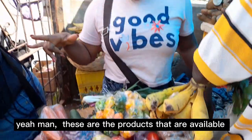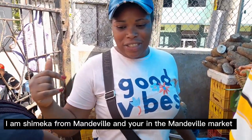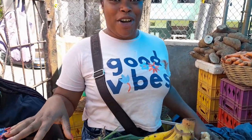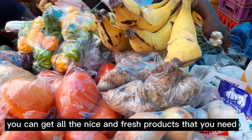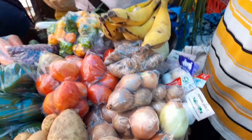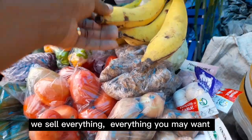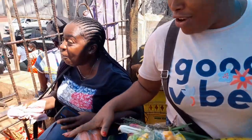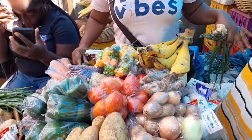these. See our product here. You want to introduce yourself? Talk to us. Shimika, from Mandeville, in the Mandeville Market. Right at the front. Every night, fresh product you want. Right here. Sell everything. Plantain, tomato, fresh carrot, fresh cucumber.